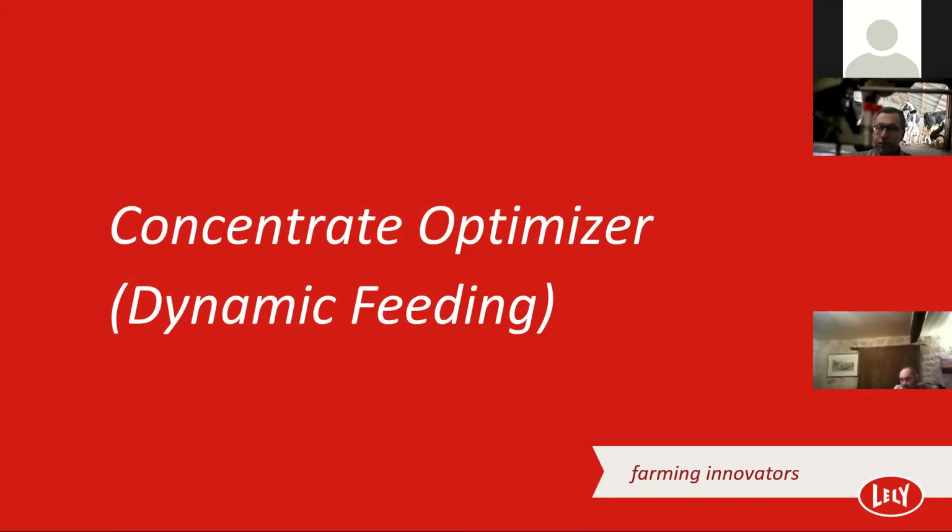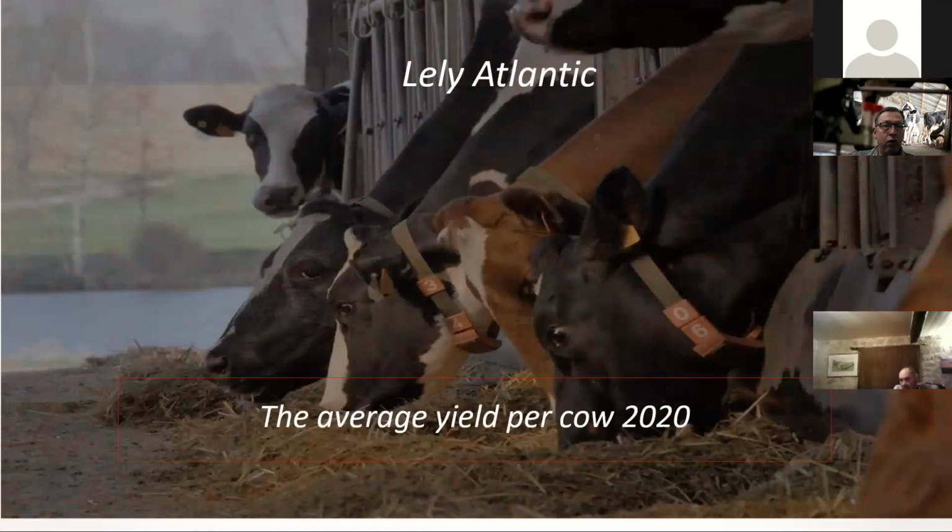First of all, I want to give you a little bit of background of what we as Lely have been achieving in the UK. For 2020, the average yield per cow per day has been 30.5 kilos every single day in the year 2020. 2020 for everybody probably has been challenging because we have had 2 lockdowns.